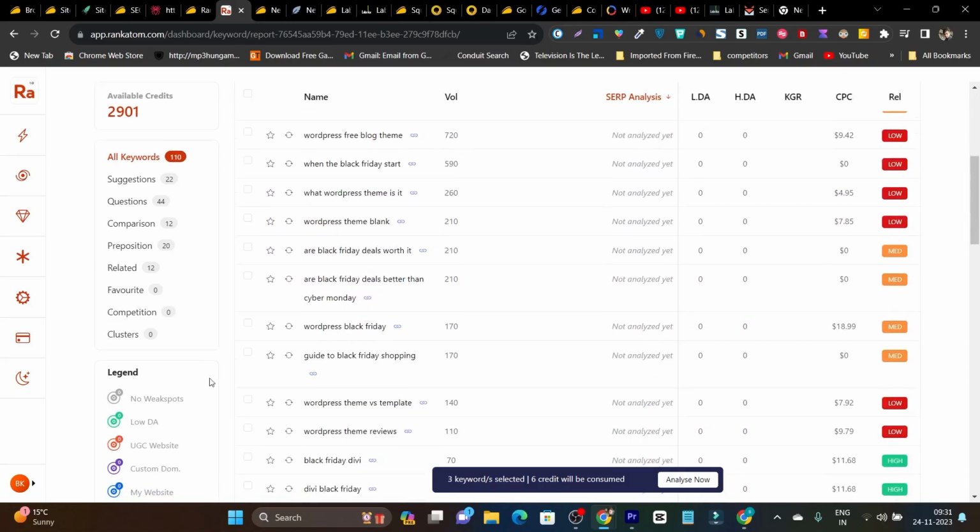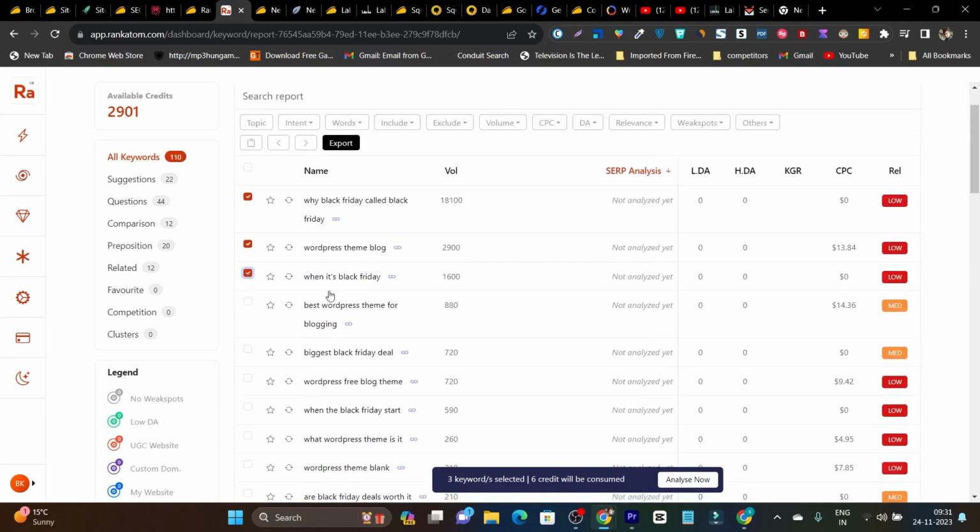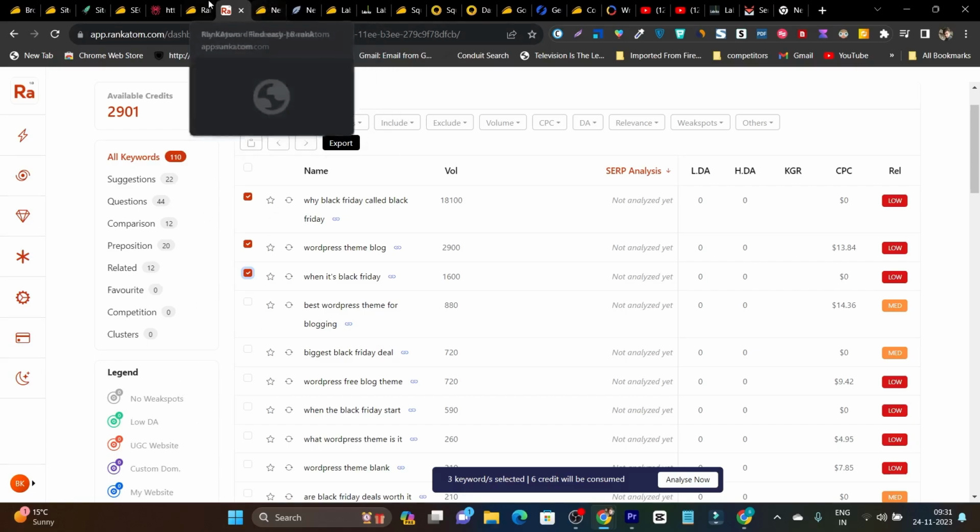Okay, and there is some other information available as well. For example, this is the low DA, meaning if you have analyzed any keyword and there is this green marking, it means there is a really low domain authority domain available among the competitors, which means there is a chance that if your domain authority is around 20 or 25, you can rank higher than that. So that is also a really cool feature. Okay, so this is Rankatom.